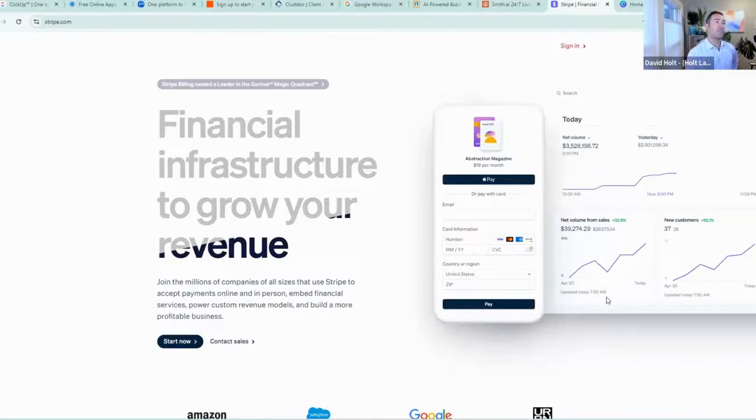Number 9, Stripe. We use it for payment processing. It just works the cleanest, I think, amongst the payments that we've tried. Stripe really, I think, is a no-brainer. It just works so well. I also like the reporting and analytics of Stripe, so you can really see, when you're doing invoicing or revenue reporting and all of that, Stripe works really well with that.